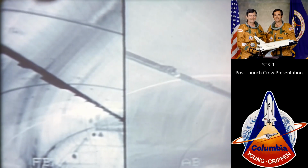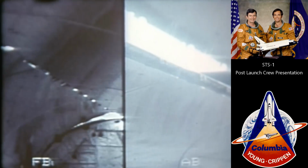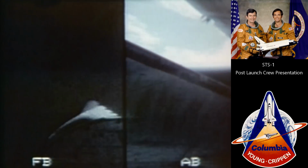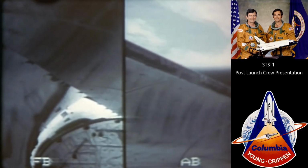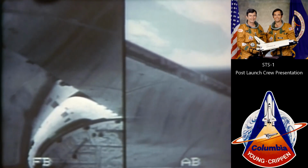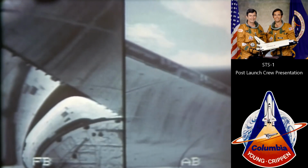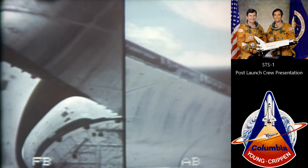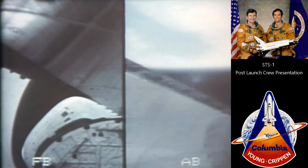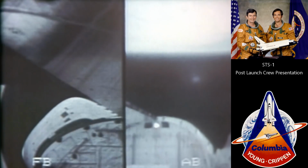This is two TV cameras muxed together, one on the left and one on the right, shows the initial payload bay door opening. All of that went nice and smooth. You'll notice the OMS pod coming into view right here. This is the first time we saw some tiles missing off of the OMS pod. You notice the door kind of hesitates when it opens, too. It did this in a fixture on the ground, and they told us that was due to the fixture. That's the way the door really works.